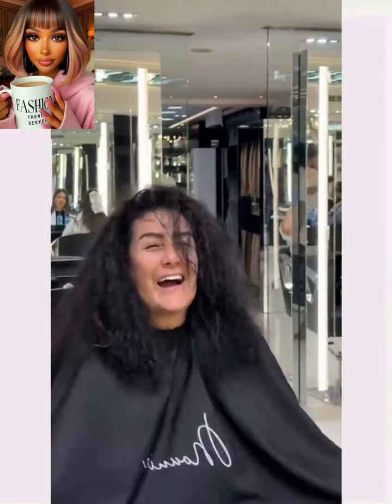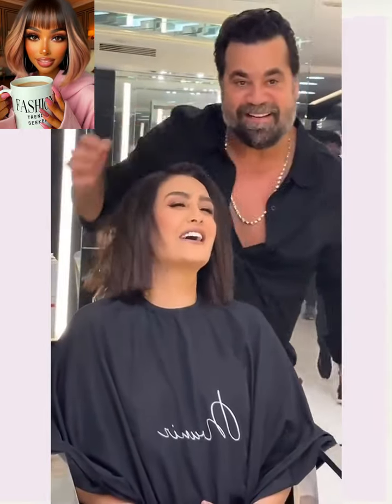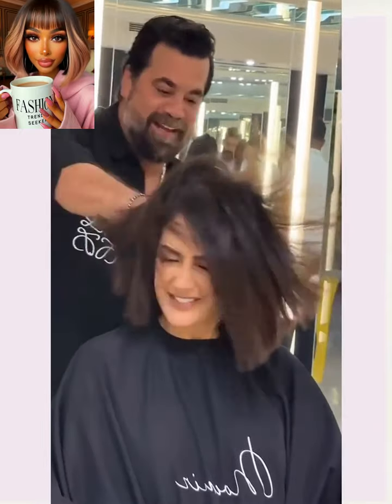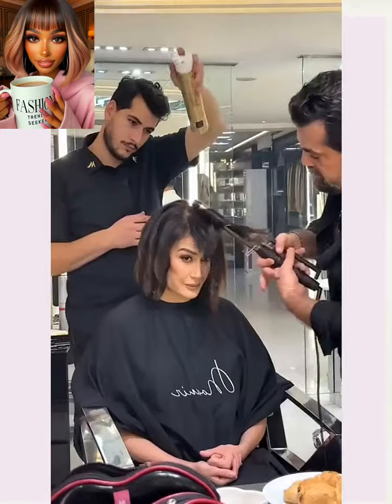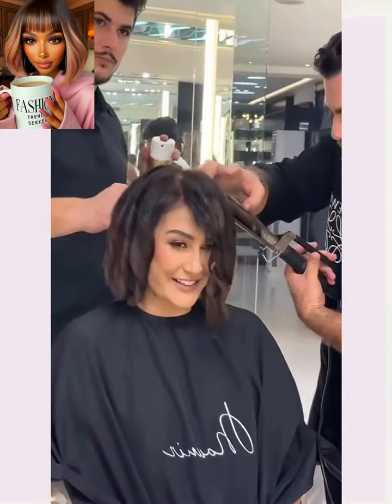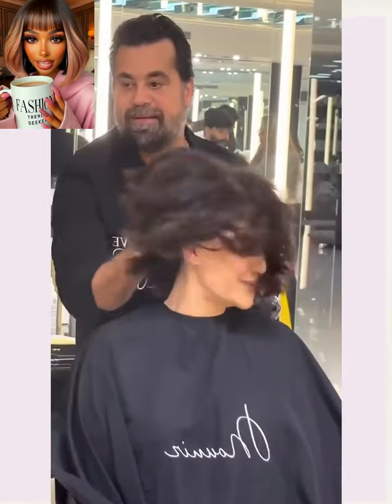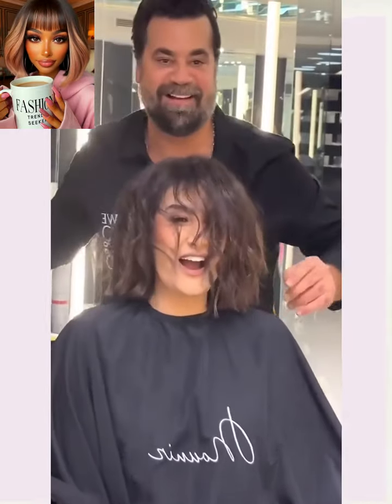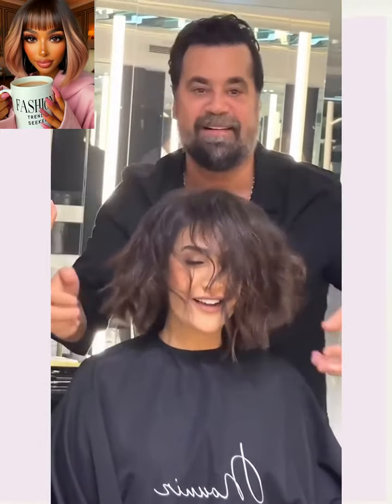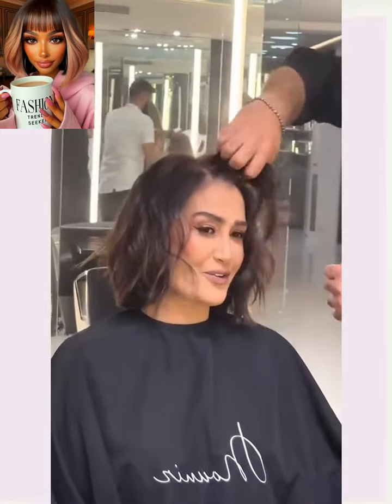Oh, there is the before. I guess he had to, you know, go through all those steps because she did have black hair. Like, it was jet black. So he definitely had to do some lighting to get her this chocolate brown hue. This is a cute bob, though. Very fun. Nice tousled curls.